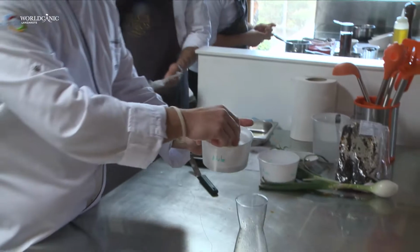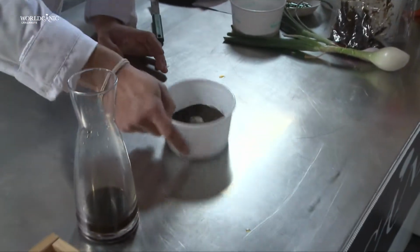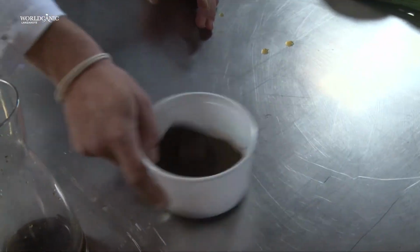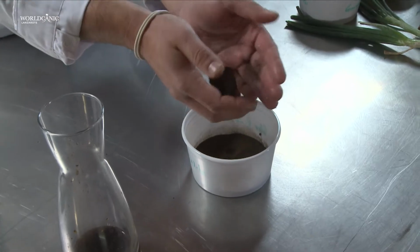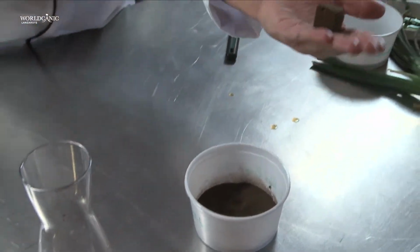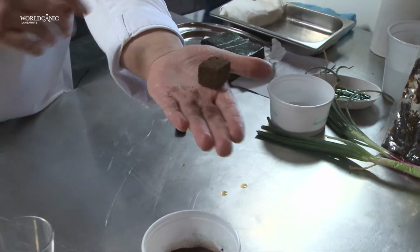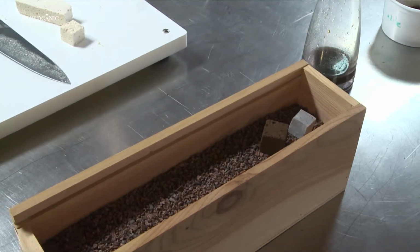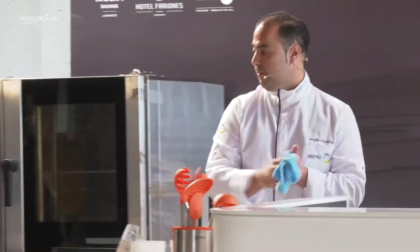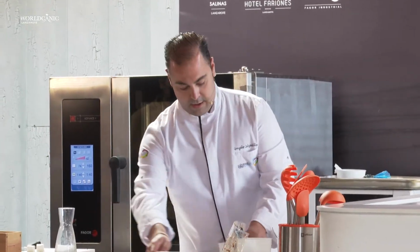We're going to foster and increase the taste of that onion with that fine powder. So we're going to cover it with that fine powder that we mentioned before. And here we have our second onion marshmallow. And that's the way to contrast the different colors that we might achieve with the basic product.